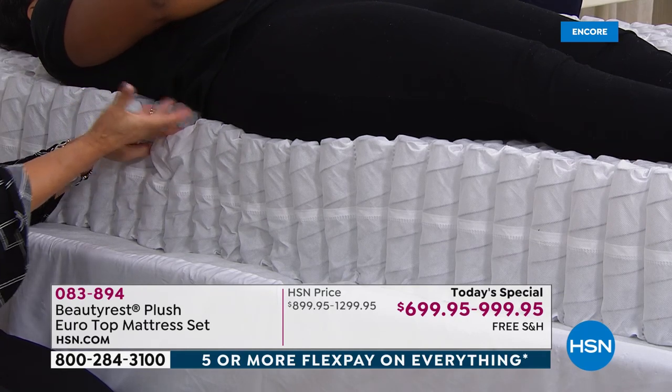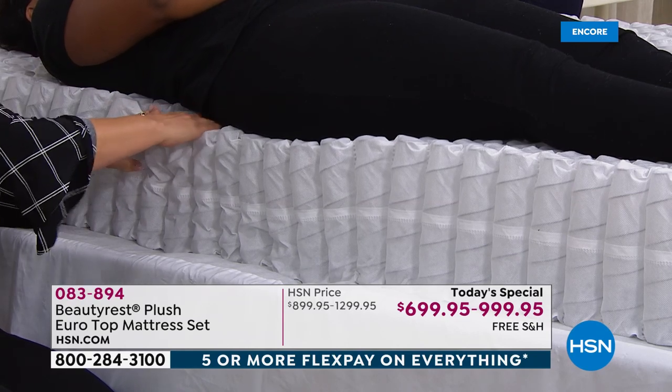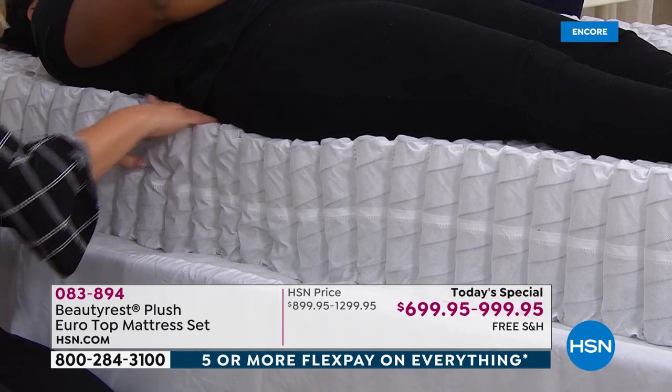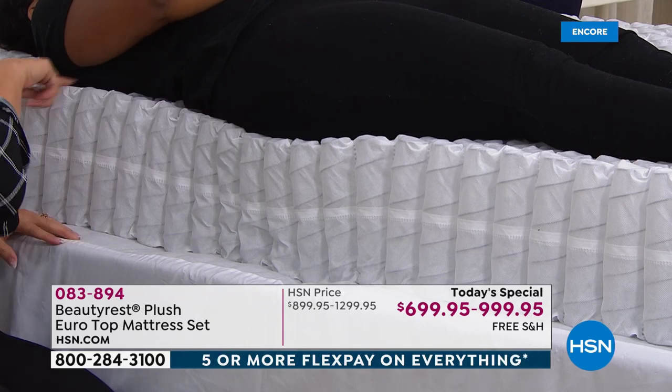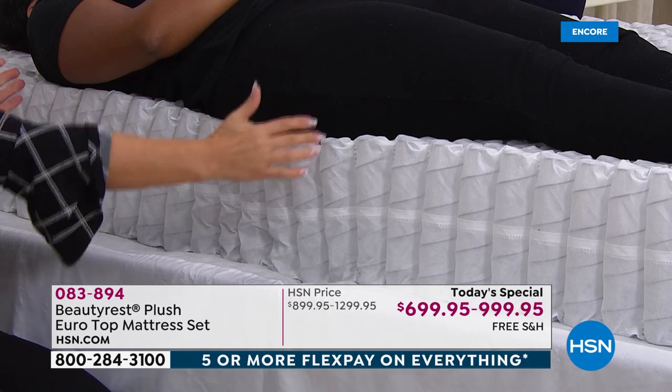So her lumbar is supported, that back. I can't put my hand, I'm sorry, I don't mean to poke you, but that's a good sign. That means she's completely supported all the way up through her shoulders, relieving pressure there. It's amazing what it can do for you.